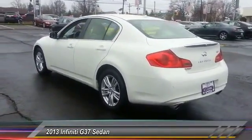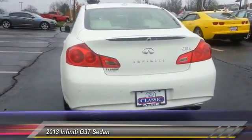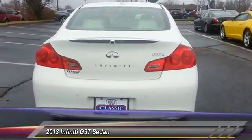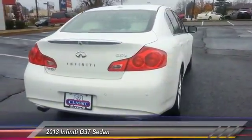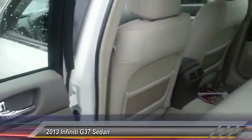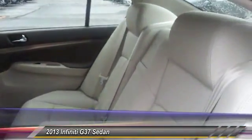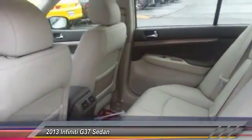XM satellite radio, HomeLink garage door opener, cruise control, auto dimming rear view mirror, PPO, AM/FM stereo with CD player, rear window defroster, fog lights, cargo area light, airbags, battery saver. Your new ride is just a phone call away.